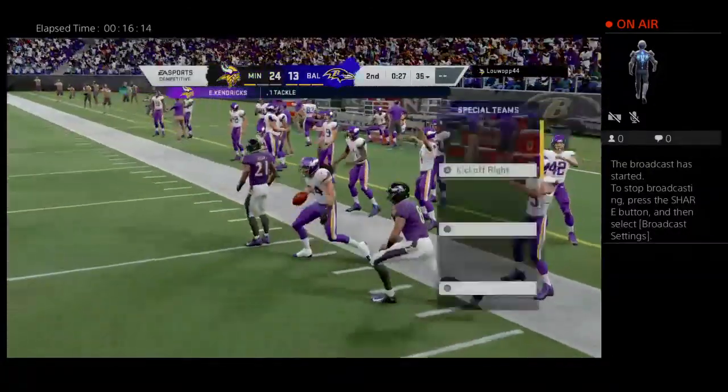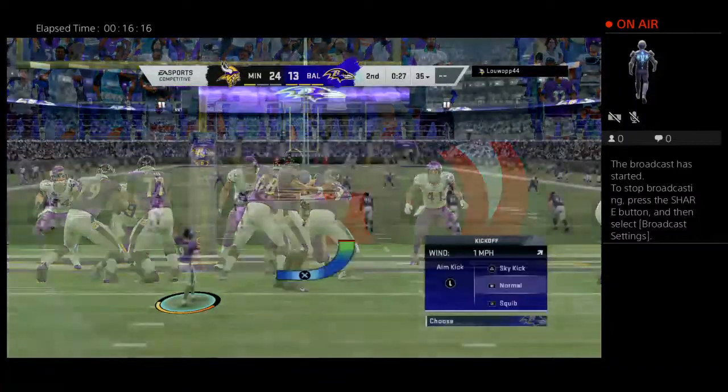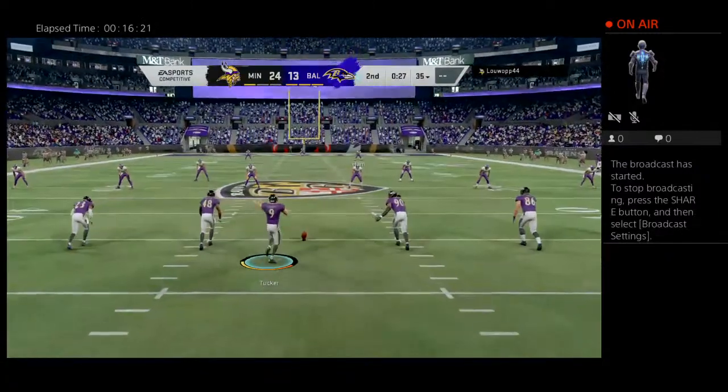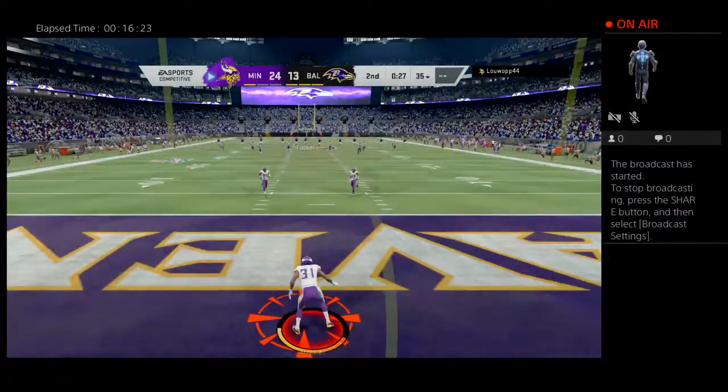It's interesting that when it comes to two-point conversions, even heavy run teams tend to throw the ball in these situations. In this case, this one was intercepted. Yeah, they weren't fooled. They were ready for the pass, picked it off.